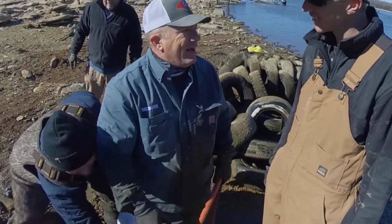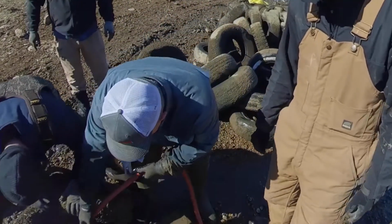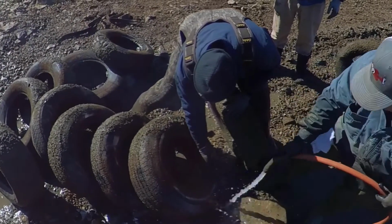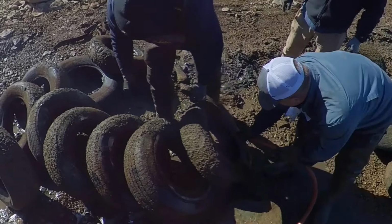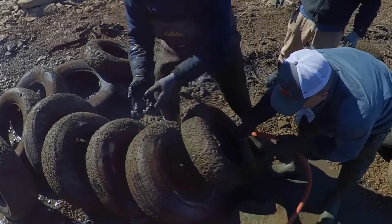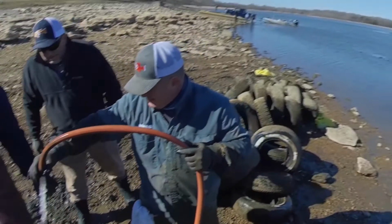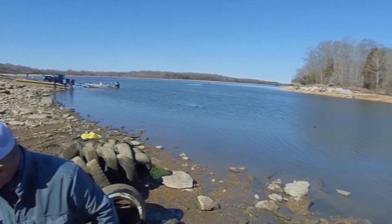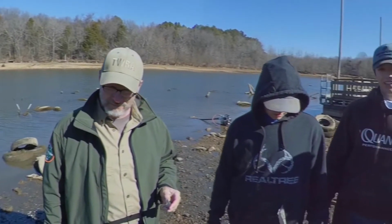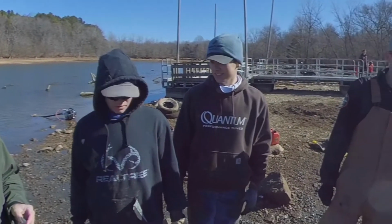They didn't realize there's live shells in here. Oh yeah. Lobsters love it, crayfish love it. There's one. The way this all started is, we submitted for a Fish America Foundation grant, and we got it this year to help with habitat. We've been doing stuff down at Tim's Ford, Normandy, Woods for the last 6 years.